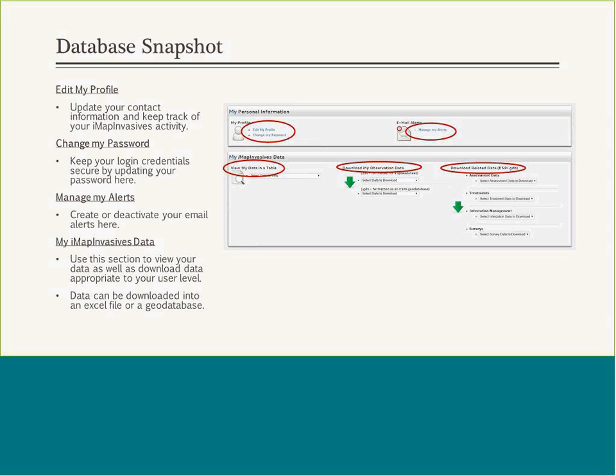Manage My Alerts is the place where you're going to go create new email alerts and also edit or deactivate ones that you no longer need or you want to change. And at the very bottom is a section called My iMapInvasives Data. And this is where you can go and view the data that you've entered as well as download it.